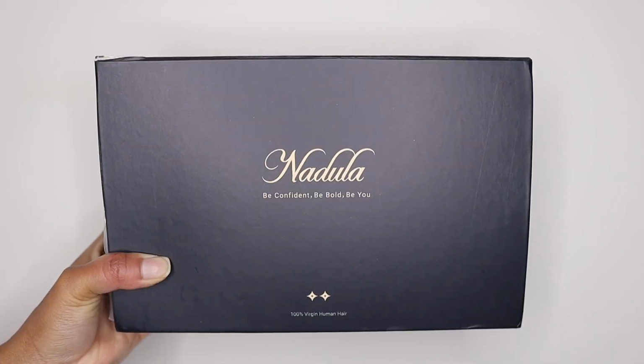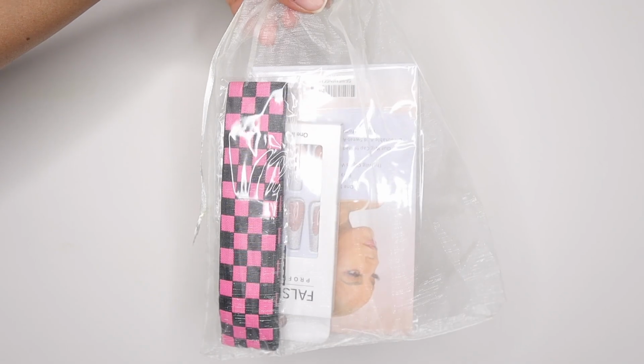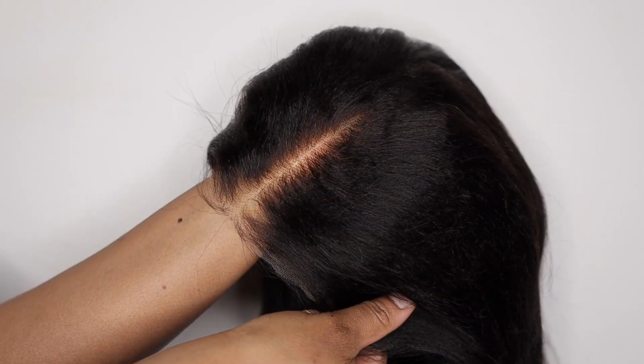So of course I'm going to give you guys a quick unboxing. Nadulahair loves to send a ton of gifts along with your purchase, which definitely makes the purchase worthwhile as well. So here is the wig. Once again, this wig is from Nadulahair. This is their by knots 7x5 invisible knots Yaki straight glueless deep part lace closure wig.